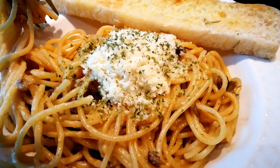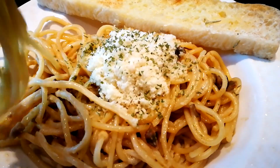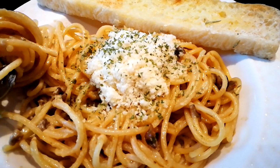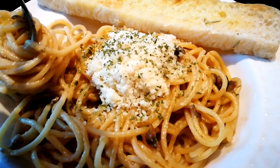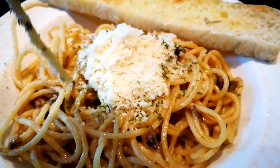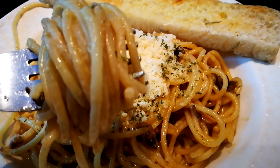Okay, I won't touch the garlic bread because that's hers, but I will try some of that parmesan on top. Look at that. Get a bit of parsley and that thing. I got a bit of the mushroom at the bottom. We'll give this one a try.